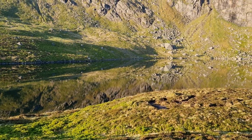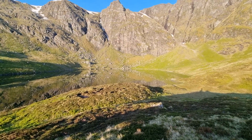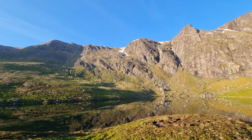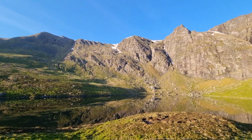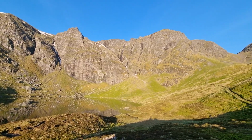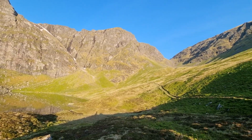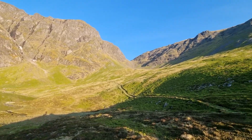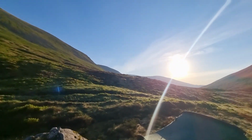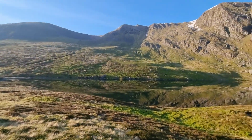Well, don't think I'll be going in there. I just sat in the doorway of my tent last night and just looked at this for about 3 hours. I don't know why, I love it here. Yeah, beautiful area. And this is Creag Meagaidh.